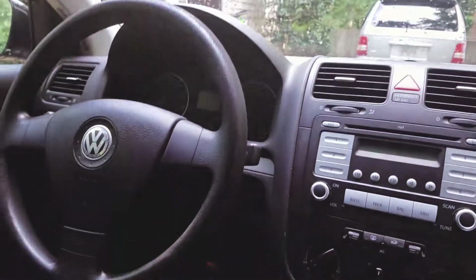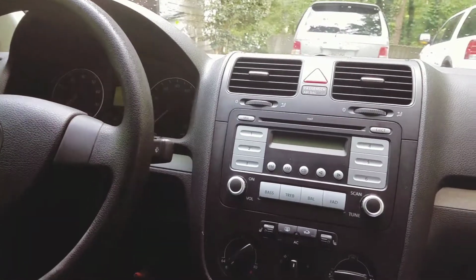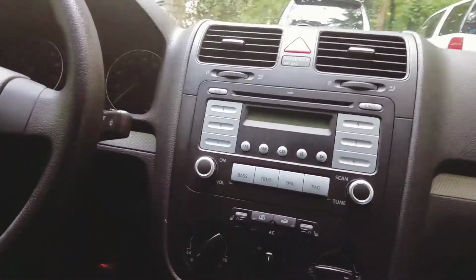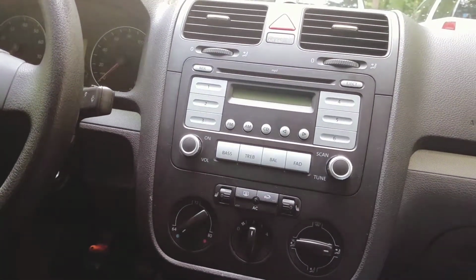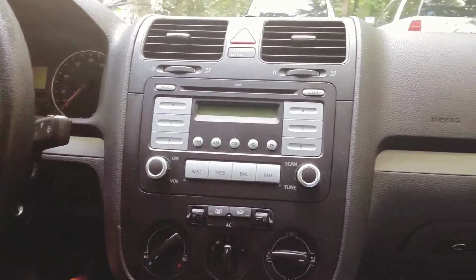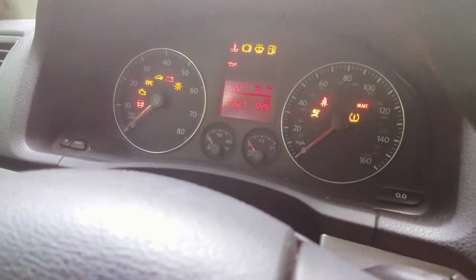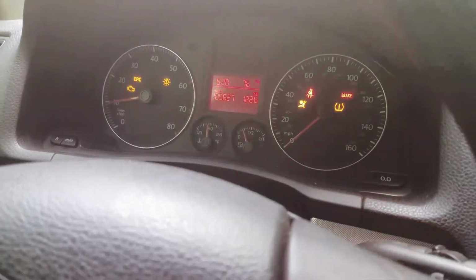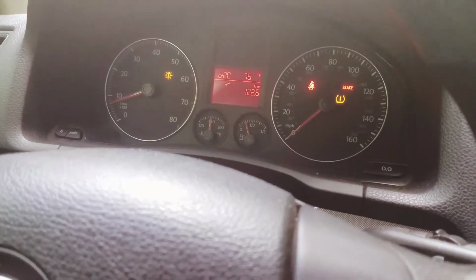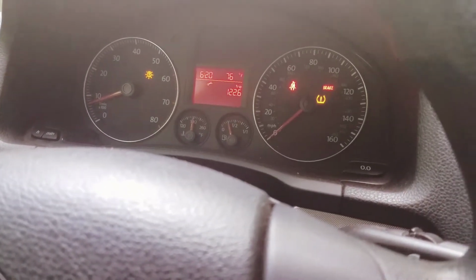What we'll do now is go ahead and take a test ride so you can see that it does still drive even though it doesn't go into second gear. As we stated, the mileage is 105,000, so pretty low.